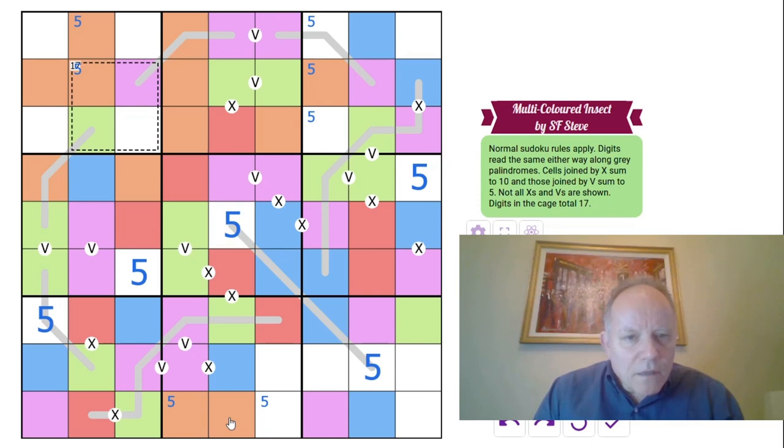Right. But something's wrong in this column. I need another blue. So I have got two reds, two greens, two purples. That's got to be blue. And the five. So I did colour it wrongly at one point. In the bottom row, two blues, two purples, red and green. So I need another red, another green, and a five.